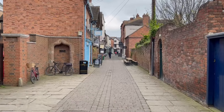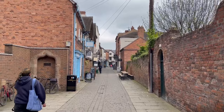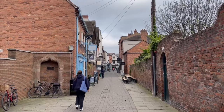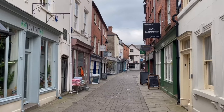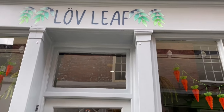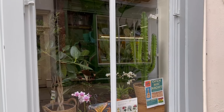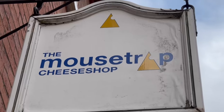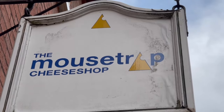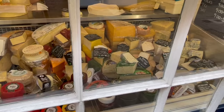As well as the market, the cathedral and the beautiful buildings that we've already seen, there are some wonderful little streets with wonderful little artisan shops. Cafes and bars were also very, very plentiful. This cheese shop piqued my interest. Very sorry, Ellie, I couldn't see any vegan stuff here at all.